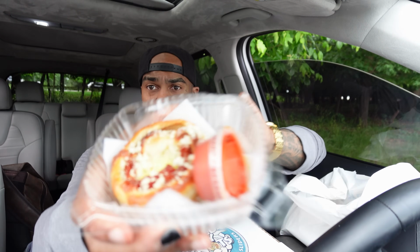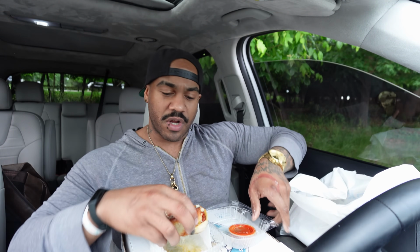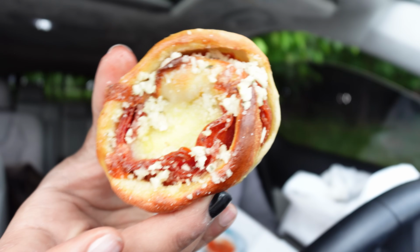No, I want to find these knots. This is a pepperoni garlic knot. This cost $4.50. Comes with a marinara dipping sauce. Never had a garlic knot. They're just a pizza dough that they put into a shape of a knot and cover with usually like a garlic butter. This is gonna be a mess. My breath gonna be stankin'. There's a ton of garlic on here. That's the first thing you notice. Ton of garlic, ton of cheese, good layer of pepperoni.